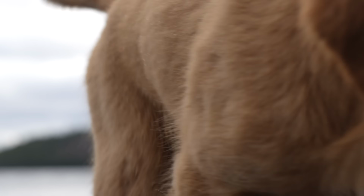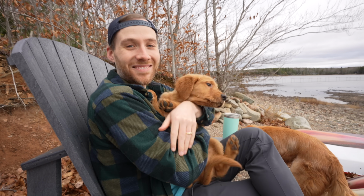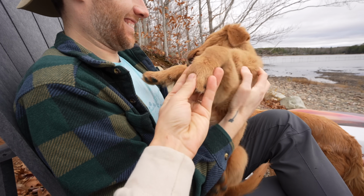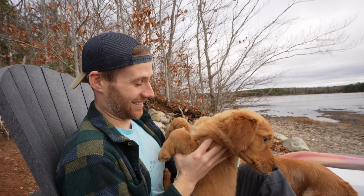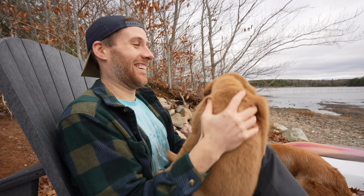You're a little muscle man? Hey, you are a muscle man? I think he is gonna be a muscle man. Like, look at his paws. No, I meant like the eating of the mussels. Oh, I know what you mean, but I think he's gonna be a big, big boy. You're gonna be a big boy, aren't you? You're gonna keep us nice and safe because you're our security boy.